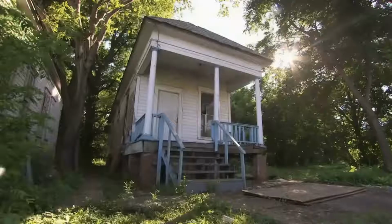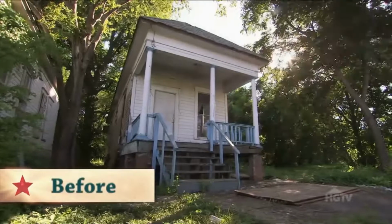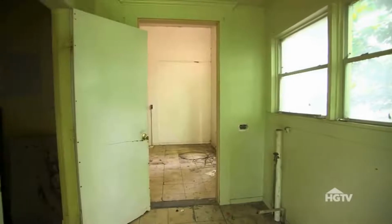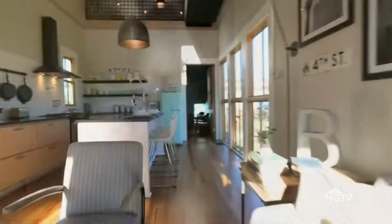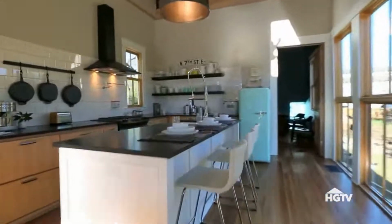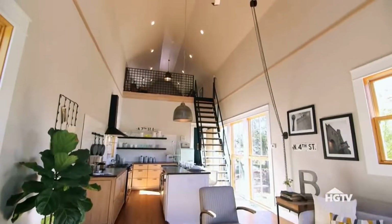This shotgun house was honestly one of our favorite projects to work on. There were a ton of challenges. This house was 700 square feet, very tiny space. And even though the footprint of the house is still the same, it feels so much bigger now that we've opened up the space, removed the walls. The ceilings go over 20 feet tall.